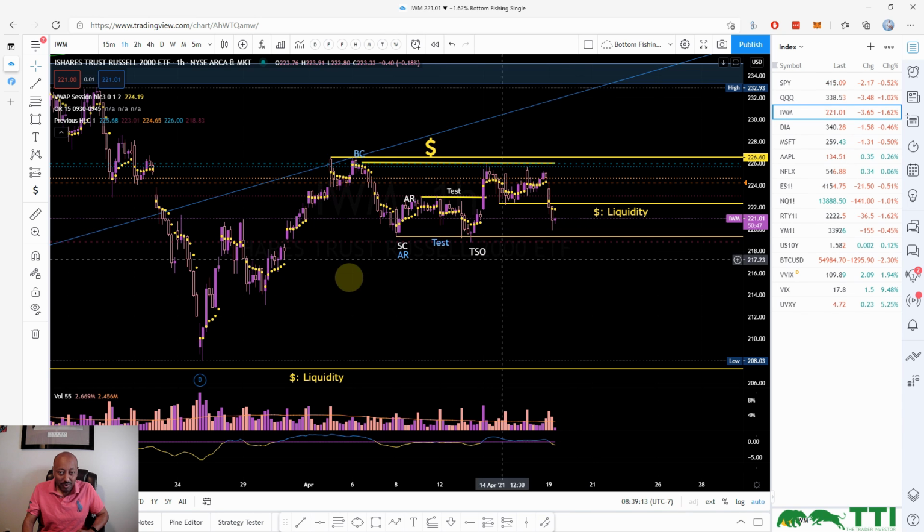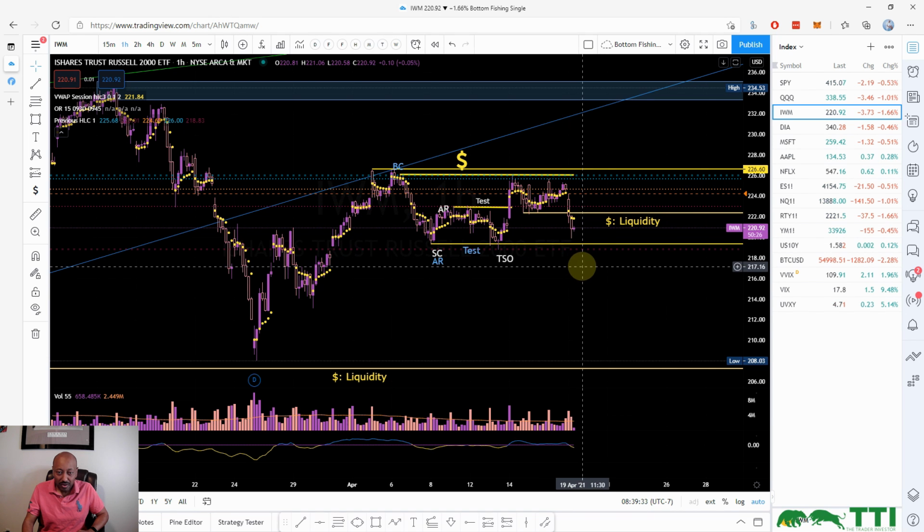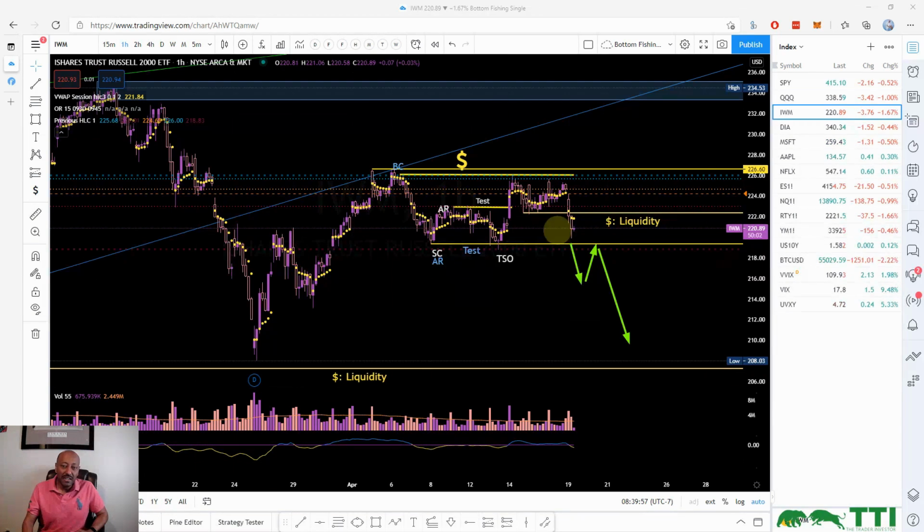IWM is showing some weakness. A couple of times I've already gone over the accumulation phase here. So we have our buying climax, our AR, our test here. So if we break this zone, it could be a terminal shakeout, or if we really break it and come and retest that area and price goes down, so that test becomes our strong hold. So this is our safest entry. This would be a very safe entry as a downside targeting this liquidity.